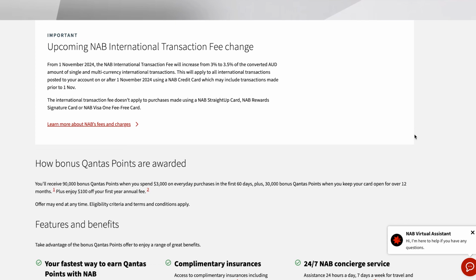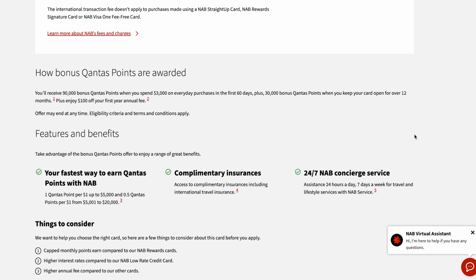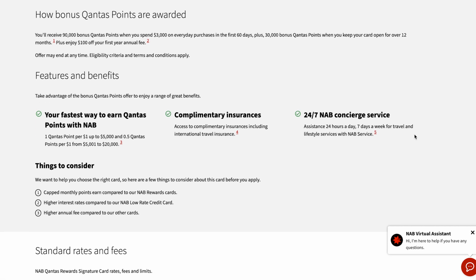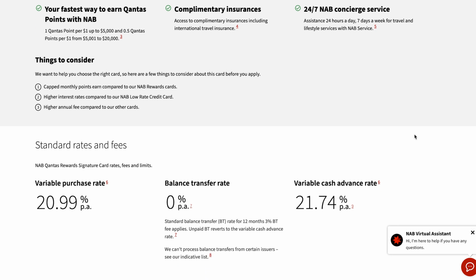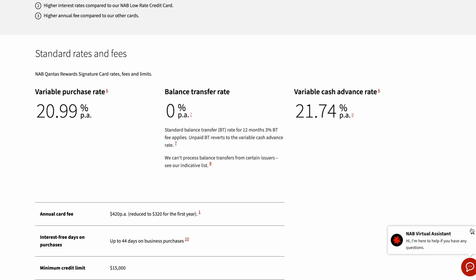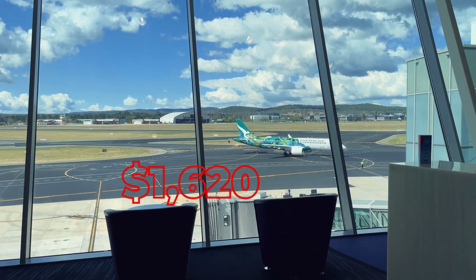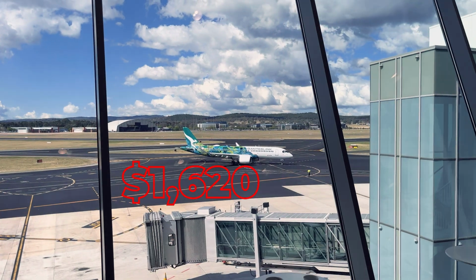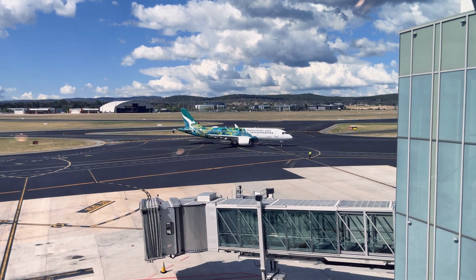With this card, you can earn up to 90,000 Qantas points when you spend $3,000 on everyday purchases within the first 60 days. Plus, you'll get an extra 30,000 bonus points when you keep the card for over 12 months. Those 90,000 Qantas points are worth approximately $1,620 when redeemed for Qantas Economy Classic Reward seats.